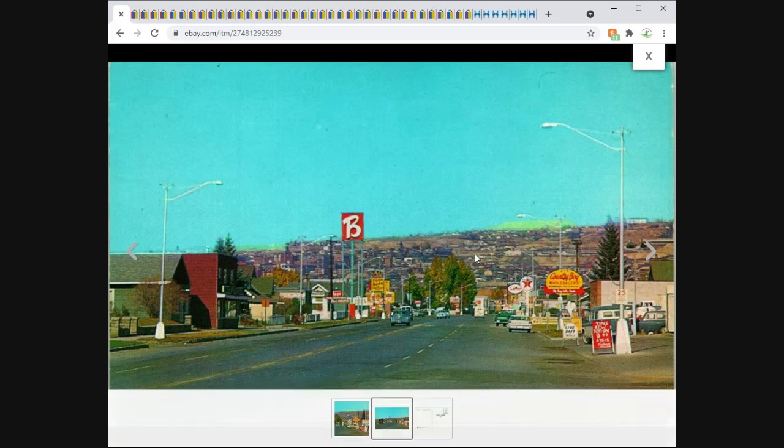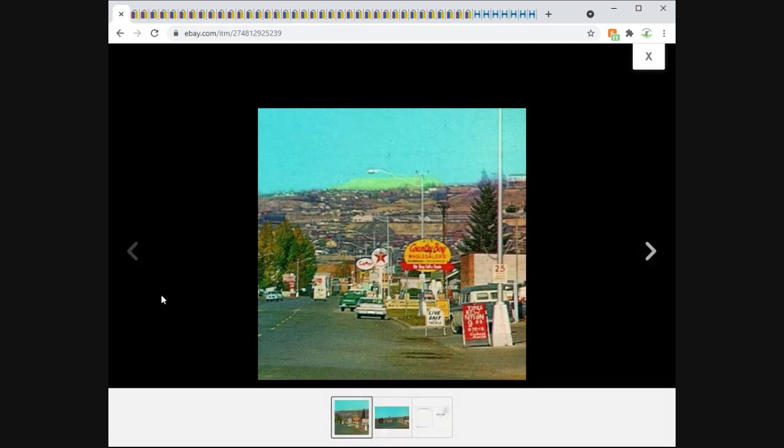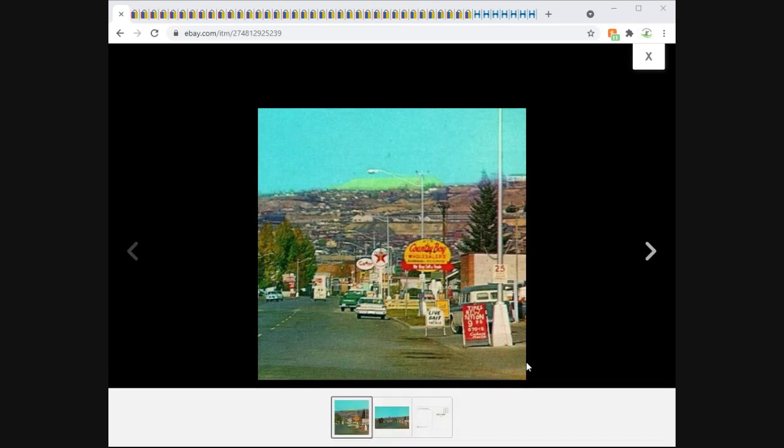Okay, got it. Good. Here's what I did. I focused in here on the Texaco sign, and my title basically says Chrome Postcard, Butte, Montana, Harrison Avenue, Cars, Street View, Texaco, unposted, which is pretty much what it is.